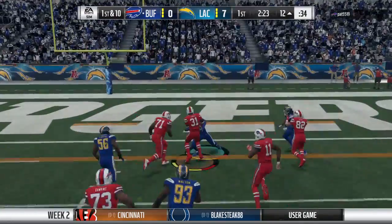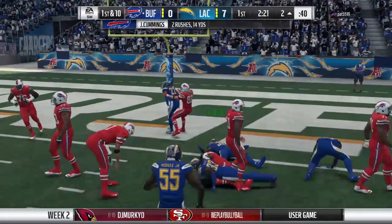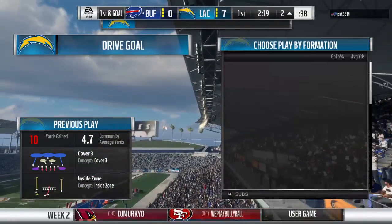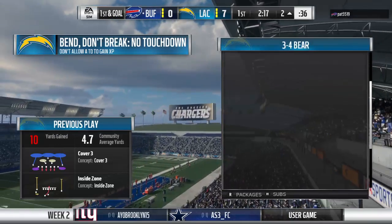They'll run it now out of the gun. And he'll be taken down at the 2-yard line. Give him 10 yards there, and about by the nose of the football, he's going to have a 1st down.